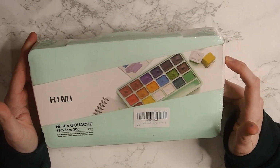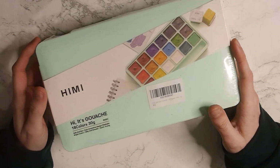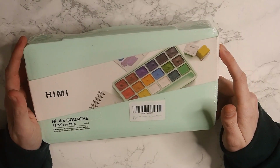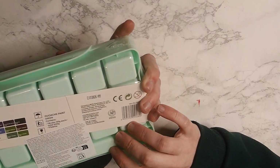If you've not seen the videos before, this is really viral gouache because it's like jelly gouache. It's a different kind of gouache. I got this from Amazon because it was really cheap. It was on sale for like £8, so super cheap.